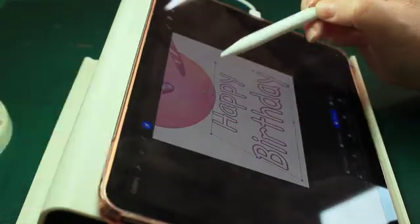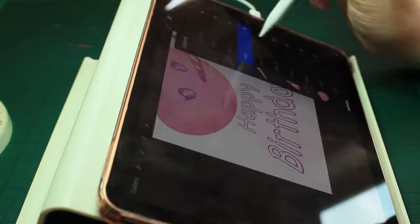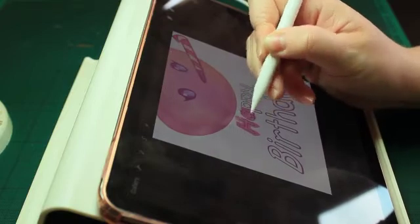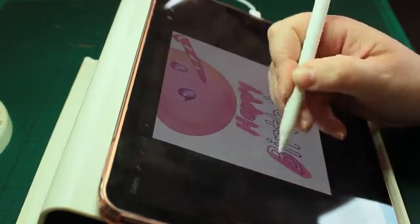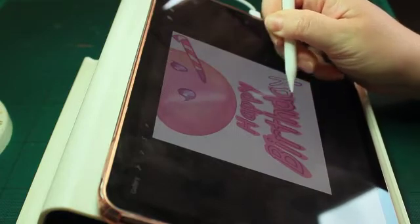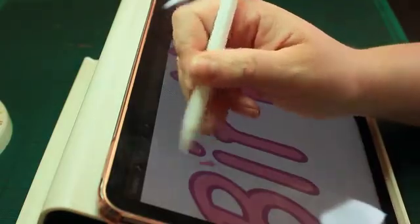As you can see, I redid the font and I really played around with it and tested what exactly I could do in Procreate, and I was pretty happy with the outcome. I know there's easier ways of coloring in things in Procreate, obviously clipping masks and such, but this actually just brings me a lot of joy, so that's the way I like to do it.